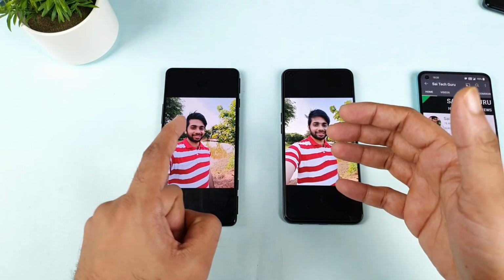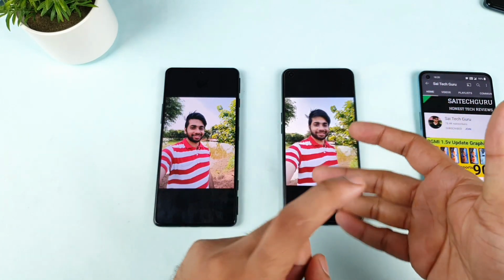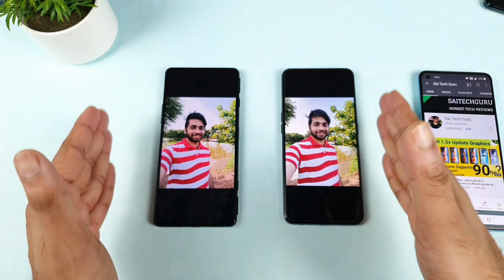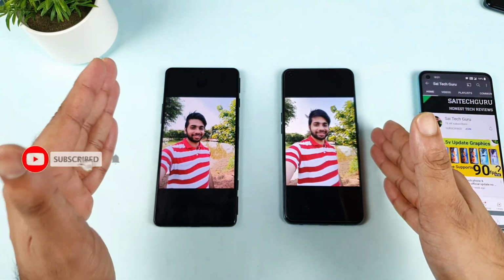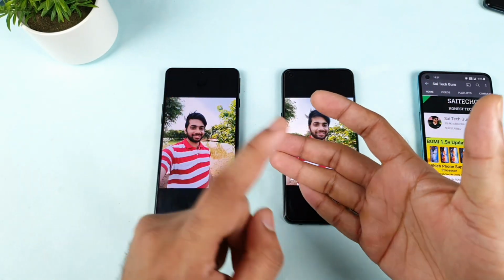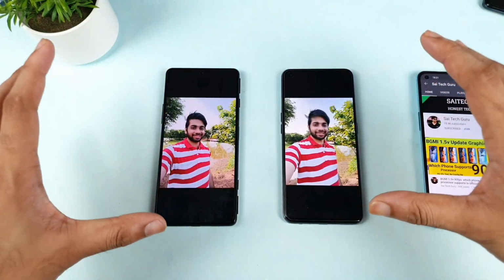I'll try to do the comparison using the Poco F3 GT versus OnePlus Nord 2 and iQOO 7 as well, Mi 11X as well. There are plenty of other phones which I need to compare, friends. First let's start with these two phones: Realme X7 Max versus Poco F3 GT. Which phone is best in terms of the front cam, the wide angle, the night mode, and the main camera. These are the few things which I'll talk about in this entire video.